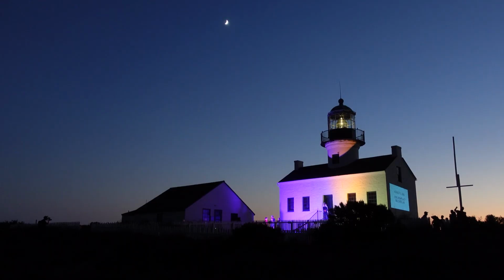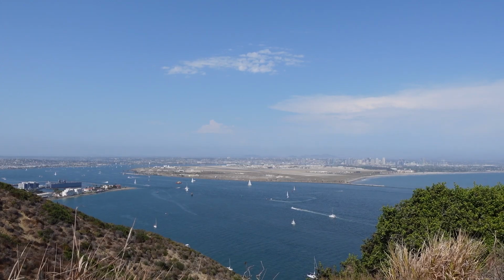I mean, and there's so much activity there too. As I said in the other video, you can see the naval base, you can see the helicopters taking off and landing, you can see the ships out in the bay, you can see the Coronado Bridge. You could just sit there and watch all that's going on in San Diego for hours if you wanted to. Yeah, it's amazing. Definitely check that one out.